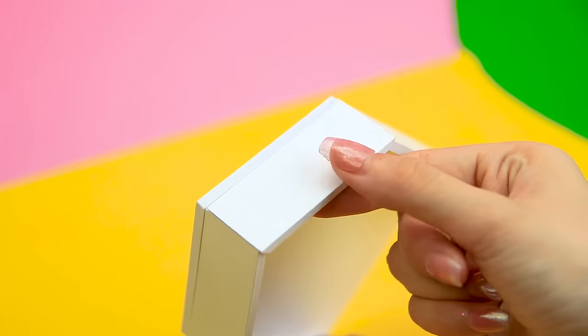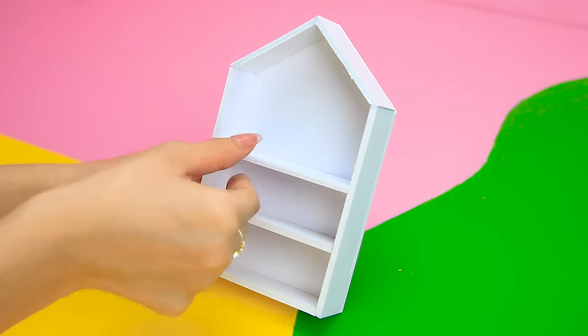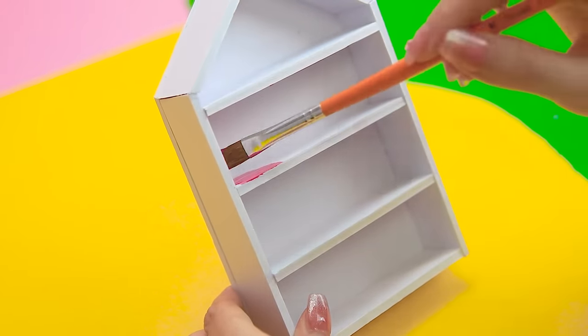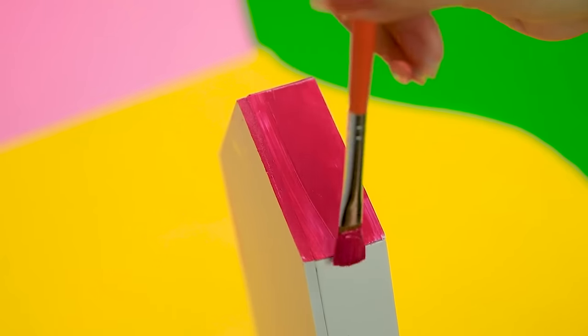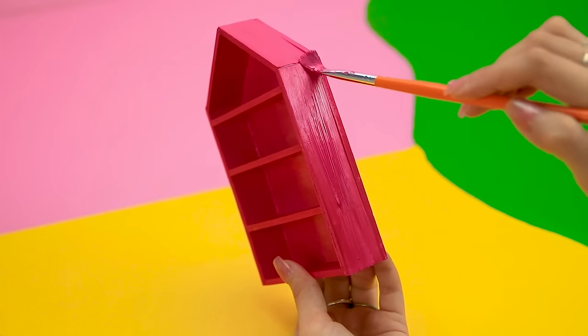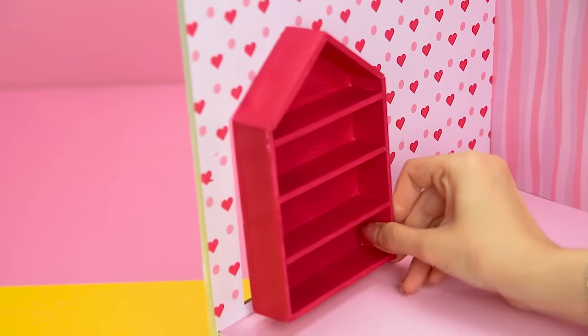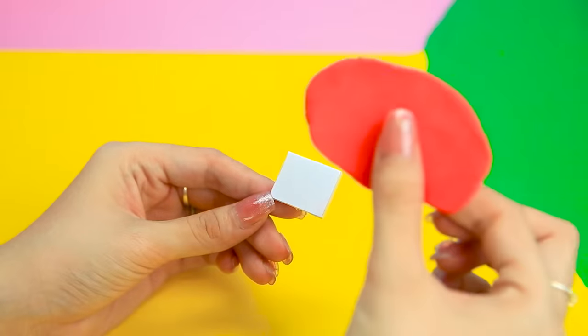With lots of room for Kitty. I make it from foamex. I chose red color. Next, I will make some beautiful things to put in this bookshelf so it's not empty.